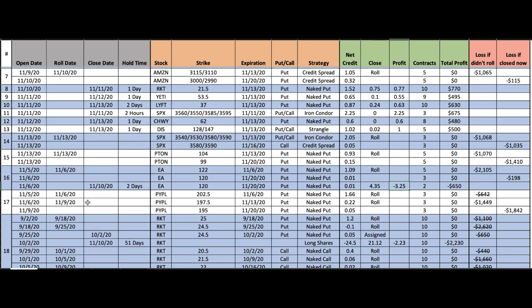PayPal is another one that I had to roll. You can see I rolled it on 11.9. I was able to roll it down from the 197.5 strike down to the 195 strike. I got a 5-cent credit for that roll. And you can see as of Friday, I would have lost $1,800 if I would have closed that trade out.